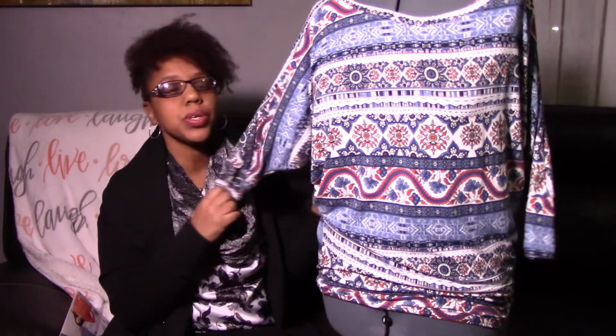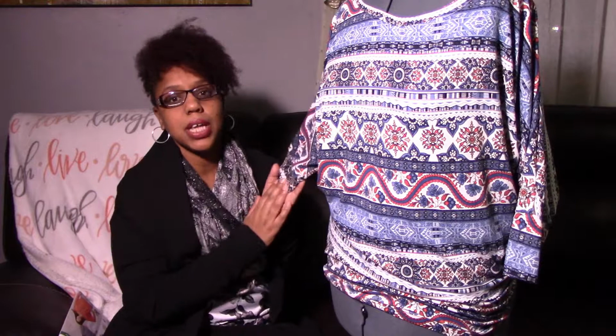It stretches. One of the reasons why I do like this material is because it's so freaking soft. Everyone who's felt this material loves the feel of it.